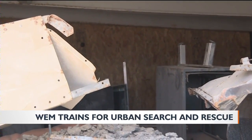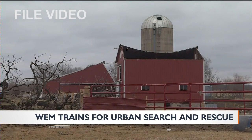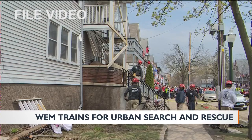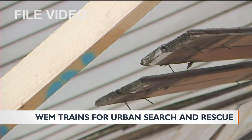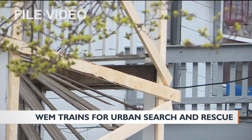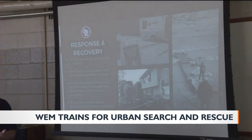That's instructors only. When they work on collapsed structures like you might see in wind damage or even during this past year's Mifflin Street block party, instructors train responders on what to do, like support the structure first before helping the victims. And this training helps local fire departments in their emergency response. But Wisconsin Emergency Management also has a specialized team that they can dispatch when needed.